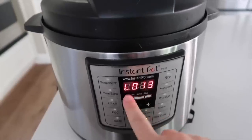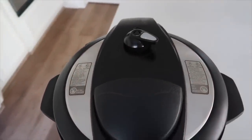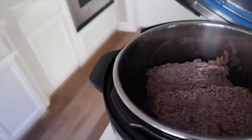Now when your Instant Pot's done, it will start counting up as it's releasing on its own. I let it release on its own for about 10 to 15 minutes. Turn the knob over, there's no steam to come out, so I can take my lid off. Now I wish you could smell my kitchen because it smells so good right now.